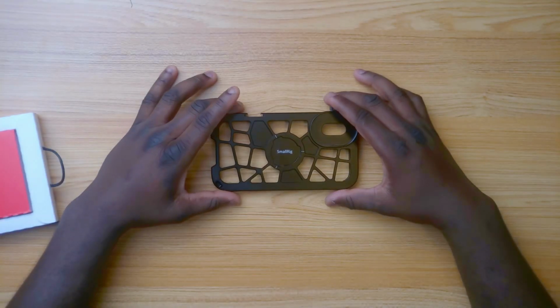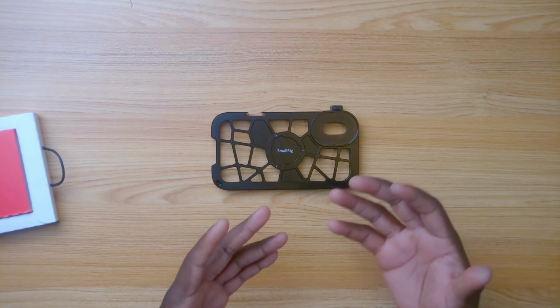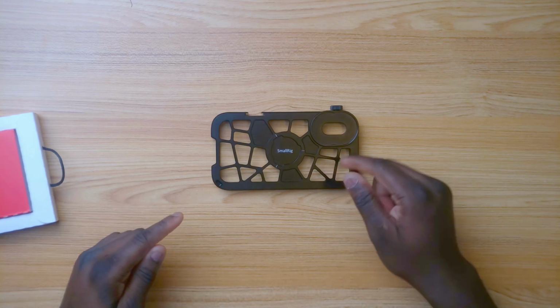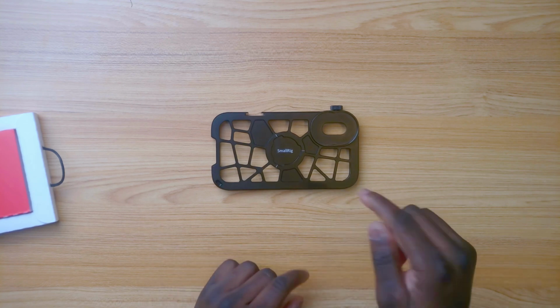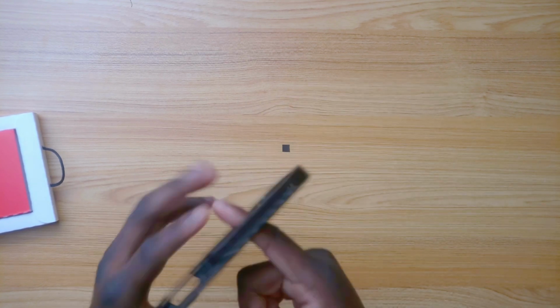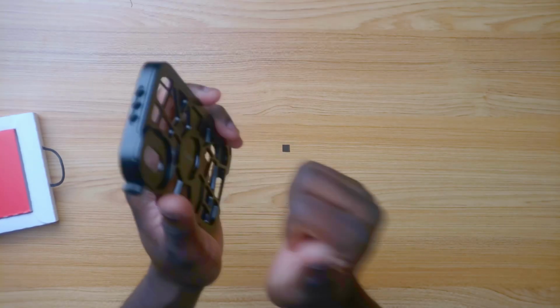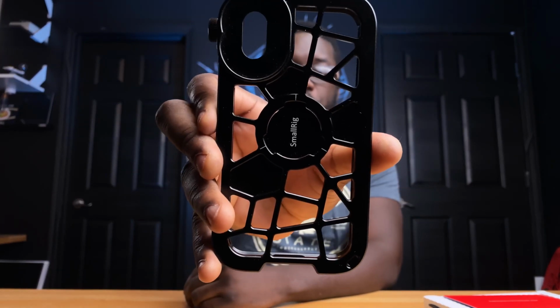Now, as we open and get into it, you notice the lattice structure and just how unique this cage looks. This is definitely going to turn heads if you just have it on your phone. If you're just walking around, if you're at a party, or if you're on the street, you're definitely going to turn heads with this design. And this is not a skin. This is not a decal. This is all machined out of the metal. So I can put my finger right through it and there's just nothing to it. And it is super sturdy. So let's give a little close up on how the cage looks.